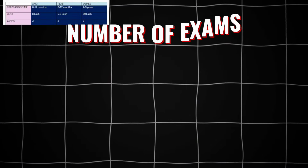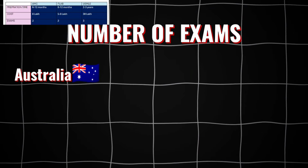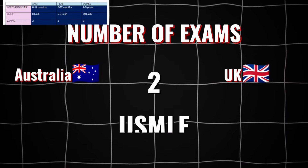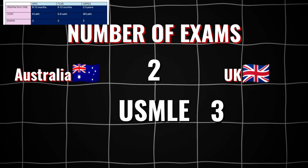The cost for the US is more because you have to travel for some steps. So let's go to the next point, the number of exams you have to take. For Australia and the UK the total number of exams is 2, and for USMLE it's 3. The good thing about Australia is you can take exams 1 and 2 from India, your home country, but for the UK and US you have to travel to those countries for a few exams.